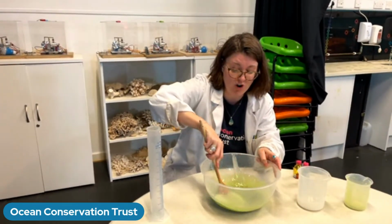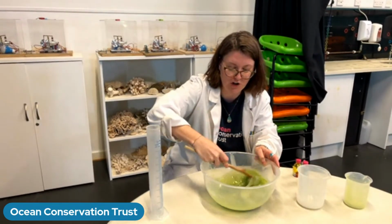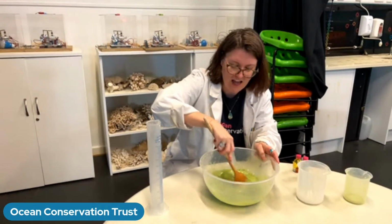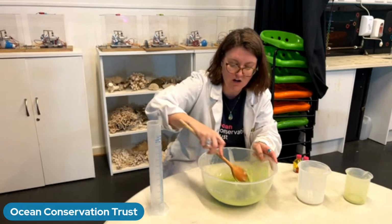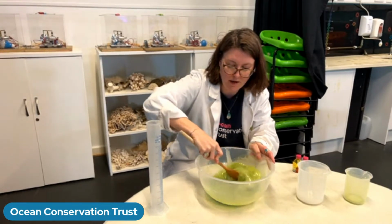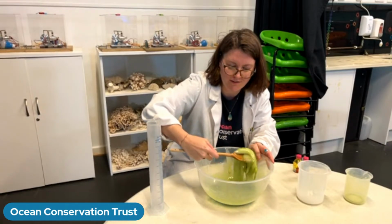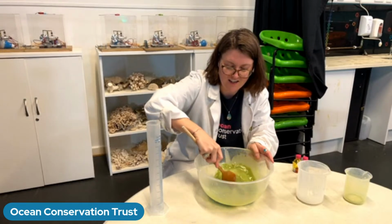It's definitely the right colour for slime. It's definitely a super gross, super mucusy colour. And I'm going to mix it in, and I can see that our different ingredients, our glue, our water, and our borax are all combining together to make a new concoction. It's a new, disgusting science experiment.